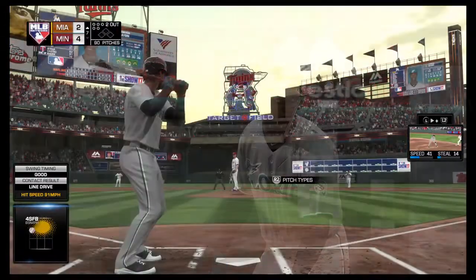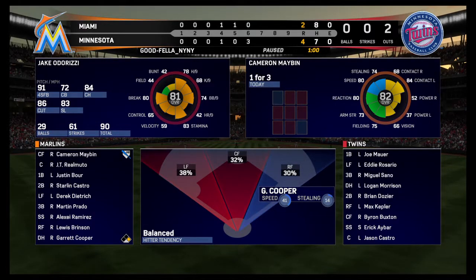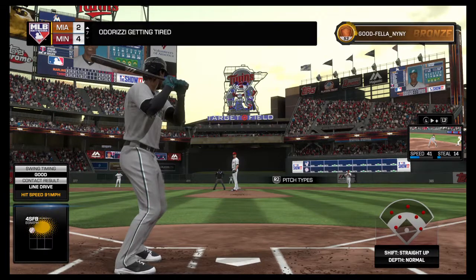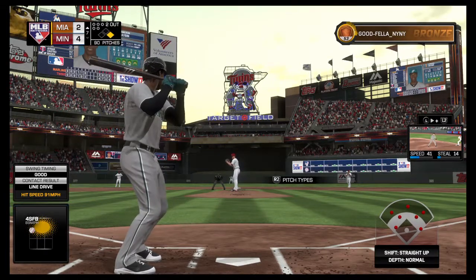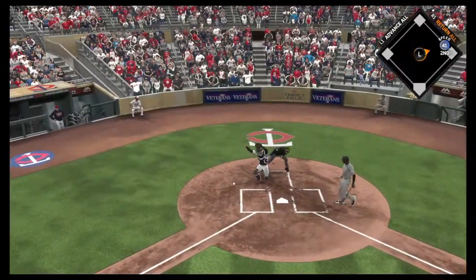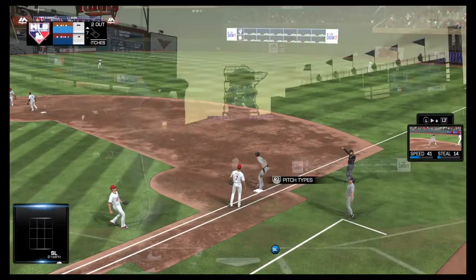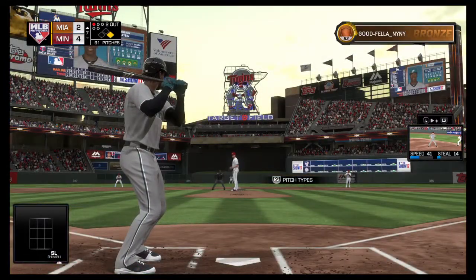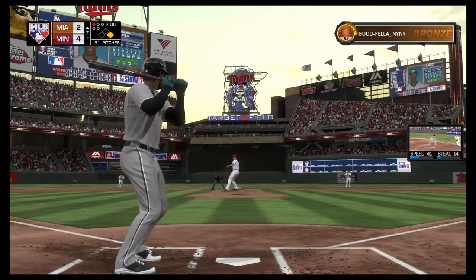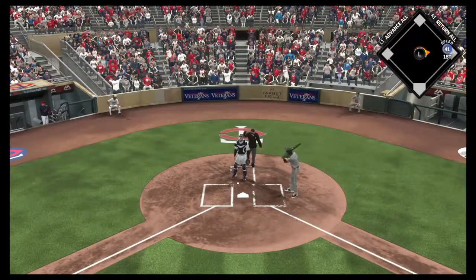Here's Cameron Maybin now. The center fielder, number 1, Cameron Maybin. Now some action out in the Minnesota bullpen, as it looks like both a lefty and a right-hander are up to throw. Oh, wild pitch, but the catcher is able to knock it down. Throw won't get him. 1 ball, 1 strike.